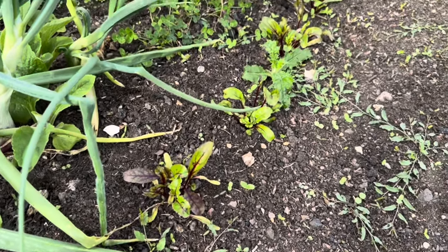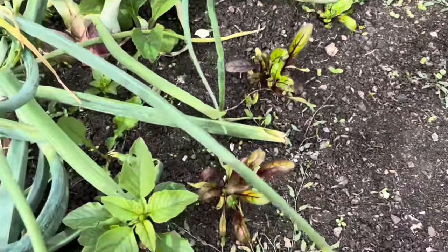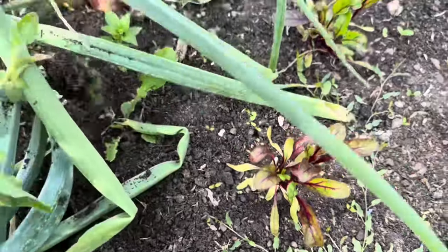I did manage to sneak in a row of beetroot for when these onions do come out, and they're just there and they're doing quite well. I only put them in, I think, last week. There's plenty of weeds as well.